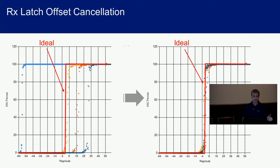And what we're showing here is just the switch points of the latch. So anything on the 0 end is sampling a 0, and then as I sweep the latch, I can get it to sample a 1. Ideally, we'd want this to switch at exactly 0, that red ideal point. So we run this latch offset cancellation, and then we can get to the right-hand side of the picture where everything is switching right at 0.